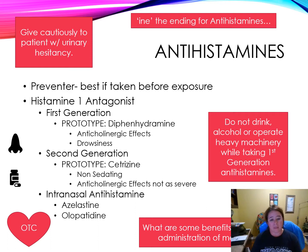We also have some intranasal antihistamines. What I really love about intranasal medications for allergic rhinitis is that it puts the medicine where the problem is, versus if I put a pill in my body, it's got to go through this whole luxurious thing that I've got going on here before it gets to where my problem is. So intranasal medications can be very useful for patients who don't need the systemic side effects of the antihistamines, don't need that to go all over. Instead, we just need it to go right here where the problem is.